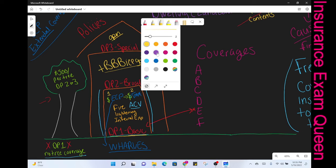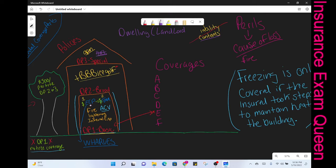So we talked about the different policies. How a DP1 is very basic Bob. He only has his fire, lightning, internal explosion. If he wants to add some cream and sugar, he can add his ECPs, known as wharfs, and he could add the VMM, vandalism and malicious mischief, and he's only getting his used value, his actual cash value. Or we can do the broad. We've got the DP2 broad, which will cover everything inside of DP1 plus BBB Ice Golf. So this would be more like your latte.